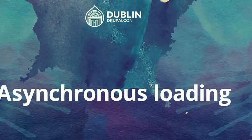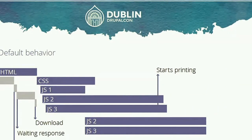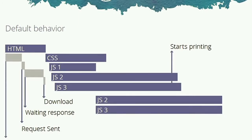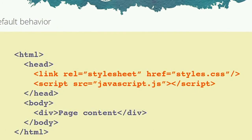Asynchronous loading. Doesn't work. What's the default behavior, for example, for JavaScript? There's a connection, the HTML, then the parser reads every line, and it finds, for example, the CSS, after this, the first JavaScript, the second. But until it is loaded, the browser doesn't print anything. So we have a problem here, because we have to wait for that. There are some solutions out there, but it will be the default behavior. You place the script on the head just after the CSS.